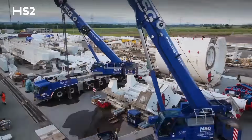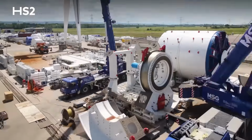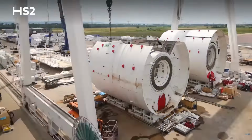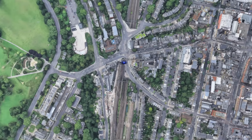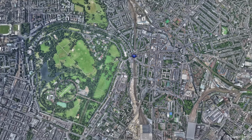The two tunnel boring machines, which are building the 7.2 km long Euston tunnel, will create two tunnels with a diameter of 7.5 metres, and should reach their destination by mid-2027. However, they will never actually reach Euston. Instead, the TBMs will come to a stop almost a kilometre from the station throat.